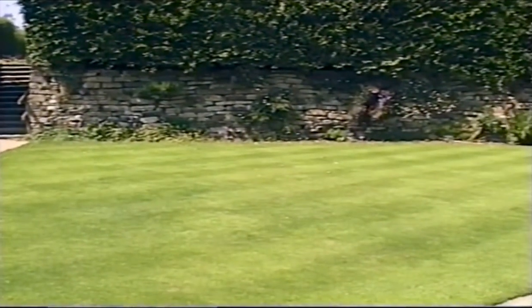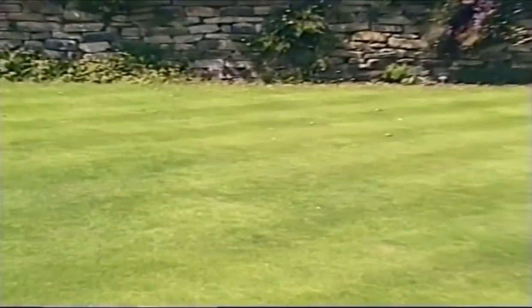I'll take a picture of this beautiful lawn. This is what ours should look like. Should look like this.